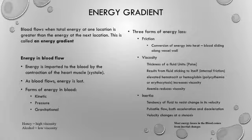We see energy in blood in three forms. Kinetic energy, that's the energy of motion. We see it in potential energy, and that's the energy of the blood pressure. And we see it in gravitational energy, and that's what we call hydrostatic energy, where when you're standing, your blood pressure in your head is lower than the blood pressure in your feet because of gravity. Okay? We don't worry too much about gravitational in this class.